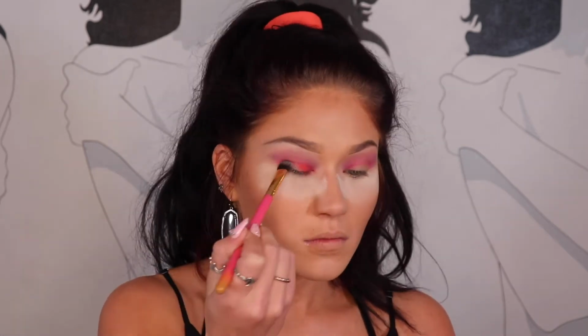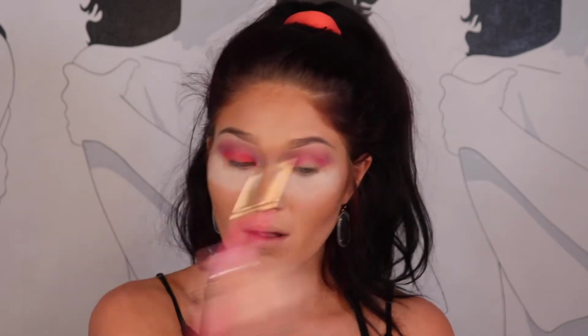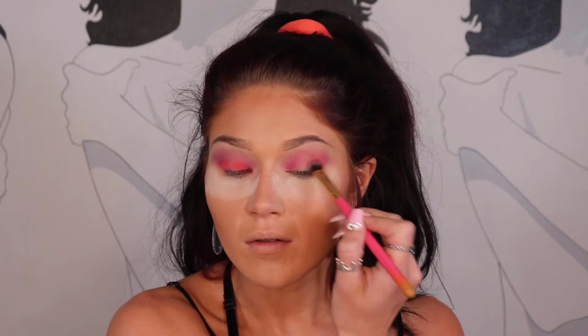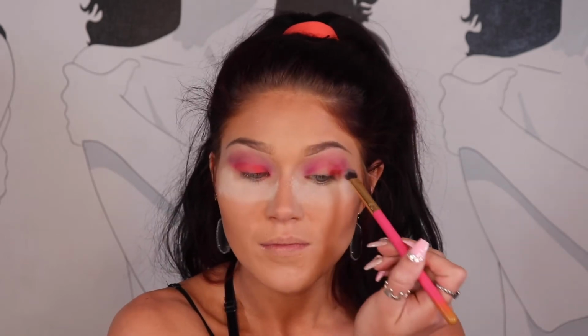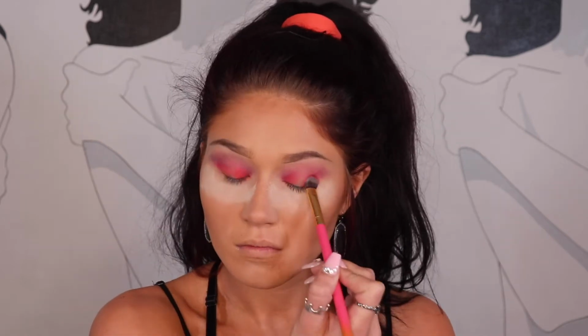The next shade I want to dip into is the shade Love, which is actually a very similar color to this. It's like a matte, bright coral. And I'm going to go ahead and pack that on the inner and the outer corner. I'm not too worried about being messy in the middle because that's when I'll pull out the other palette, which is also another Texas brand. Surprise, surprise. I'm going to go back in with that clean brush and I'm just going to continue to blend everything together.